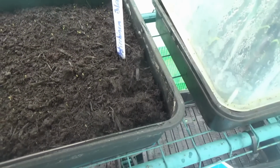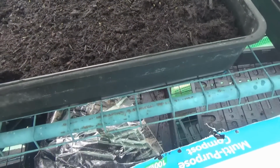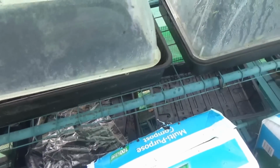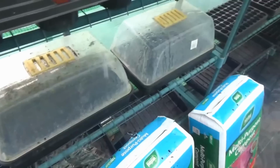And these are not expecting anything because it's far too. Oh! These are the antirrhinums, and we've got them coming through. There's loads, and these aren't meant to come through. These are meant to be grown in temperatures of 20 odd degrees to germinate. So that just goes to show you folks, you can't always go by what's on the packet.